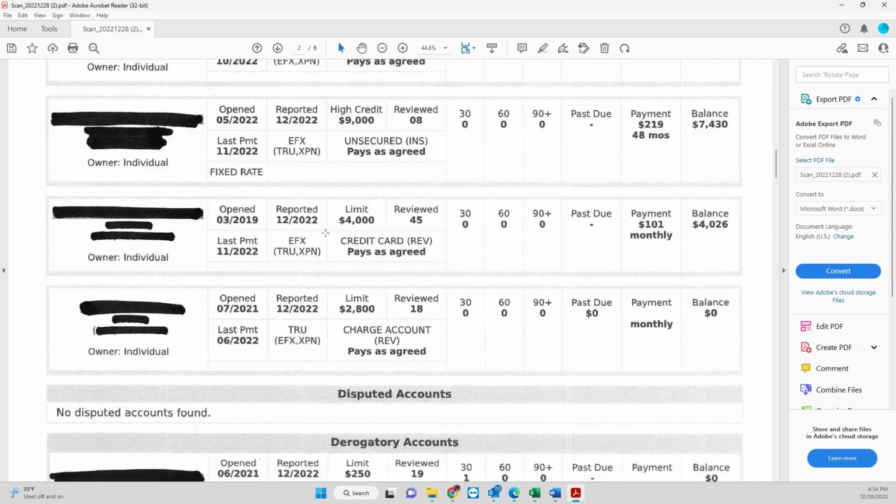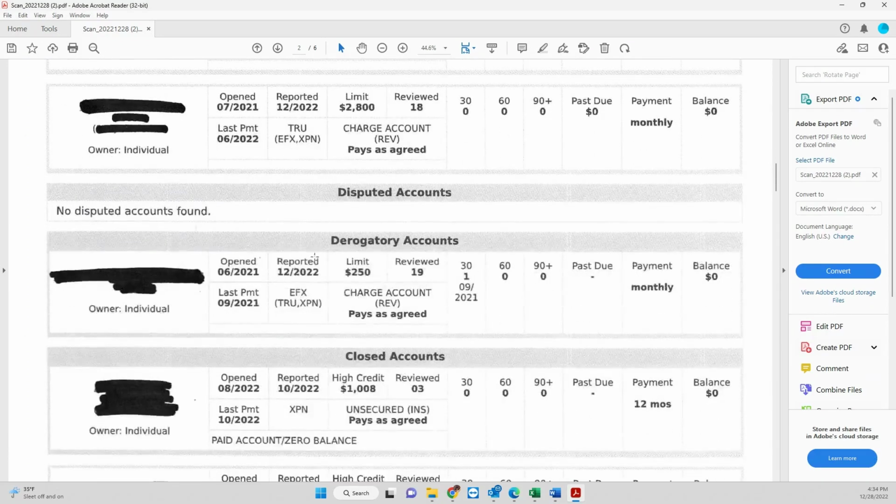Now let's drop it down again here. Opened in 3 of 2019. Limit is $4,000. They owe $4,026. So technically they owe more than their credit limit. This one is really negatively impacting their credit score because they owe the max of what their credit limit is. So pay this account down, credit score is going to go up. Here's one, zero balance. This one is helping their credit score. Open 7 of 2021. Credit limit is $2,800. They owe zero. This is helping their credit score significantly. No disputed accounts. Derogatory items.